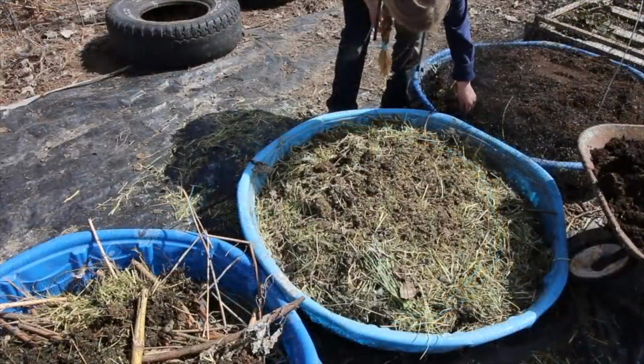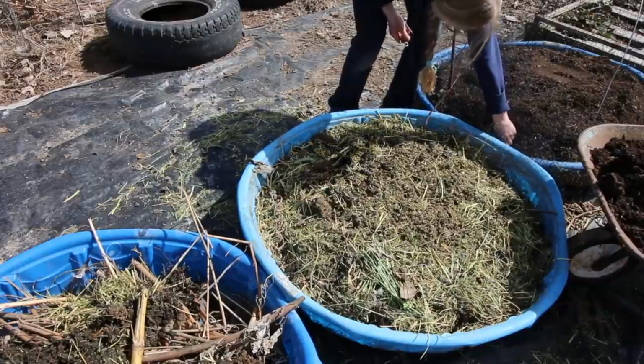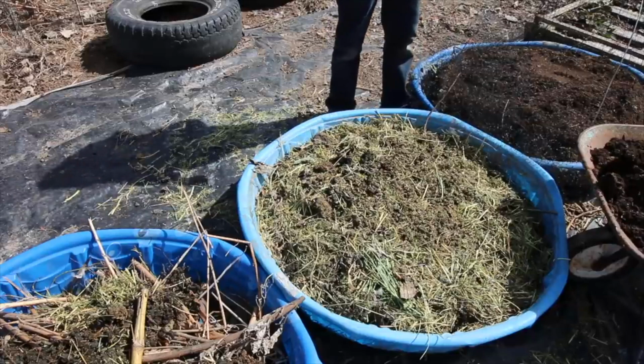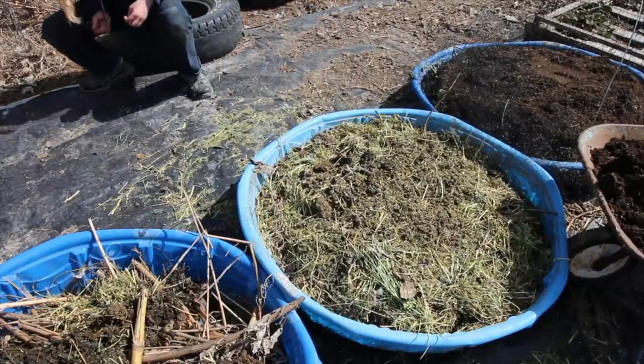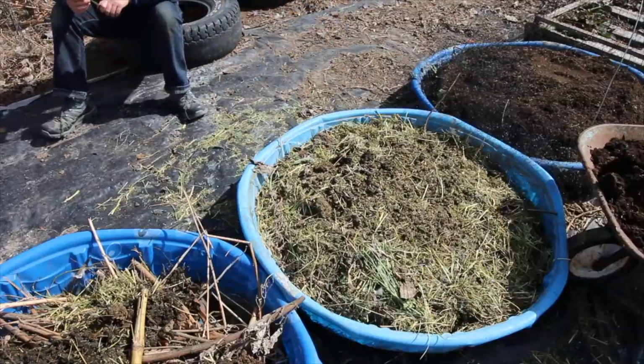The nice thing about the swimming pools is it doesn't matter if you puncture them. Once they have their first hole in them, they're not useful for the ducks anymore. So at this point, if they get cracks in them, they're just here to hold the dirt in. If you don't get enough rabbit manure in your bed, your carbon won't break down. So make sure you get enough rabbit manure in the bed.